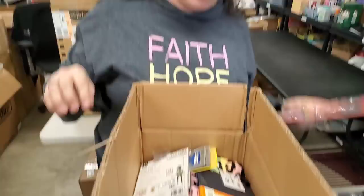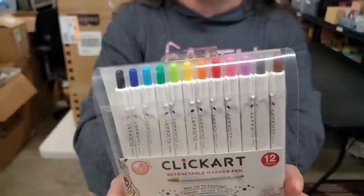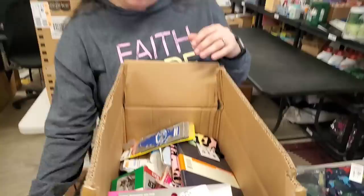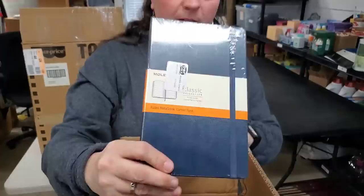What is this? These are Click Art Marker Pen. Never dries out. Retractable marker pen. Now, we found out from the last one, two weeks ago, those things are expensive. Yes. So I think we ended up selling them way too cheap because I mismarked them. It's okay. Notebook. Somebody got a good deal. Somebody did get a good deal.